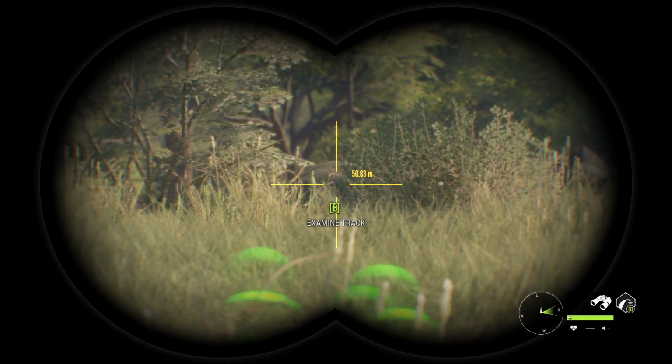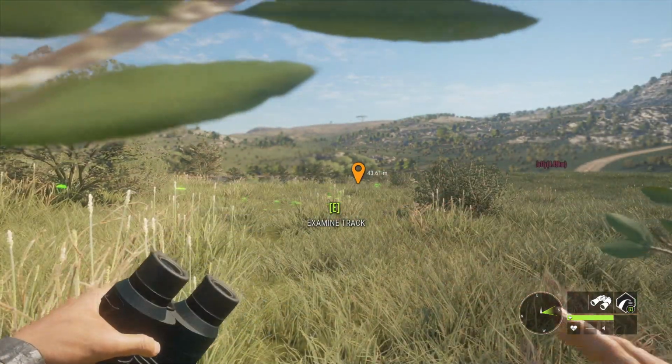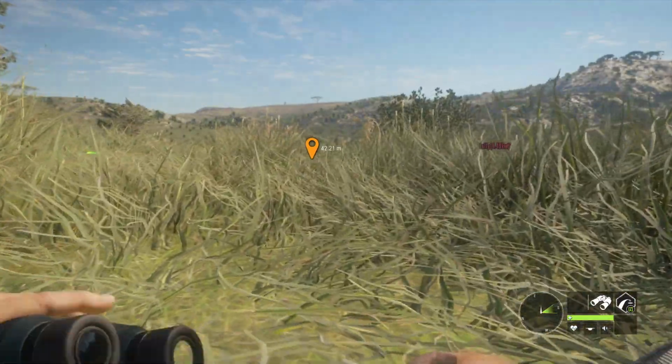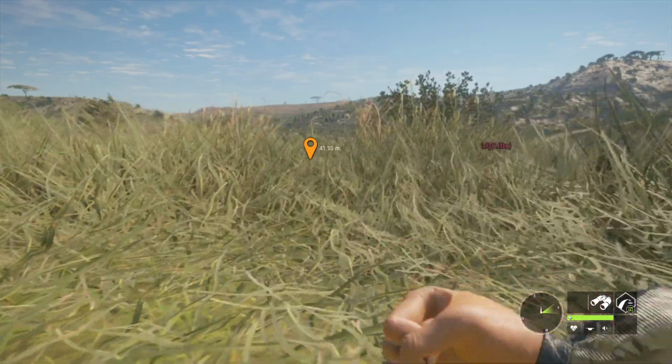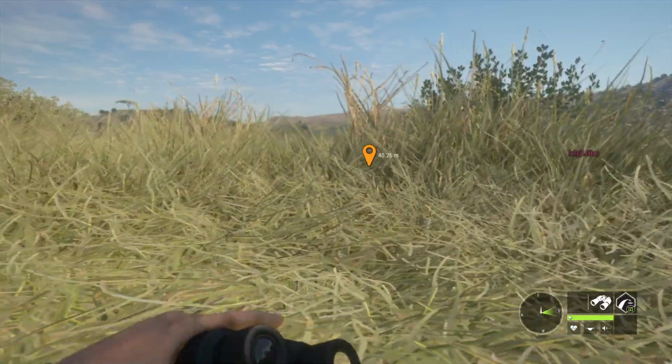Because that's not. I don't have a ton of time. Yeah, I can see that, like, the hooks on his horns. That is him. So he's not moved far. He's not in a great spot because of the bushes, but we're well within range. The wind is okay. And I don't think he really knows we're here.